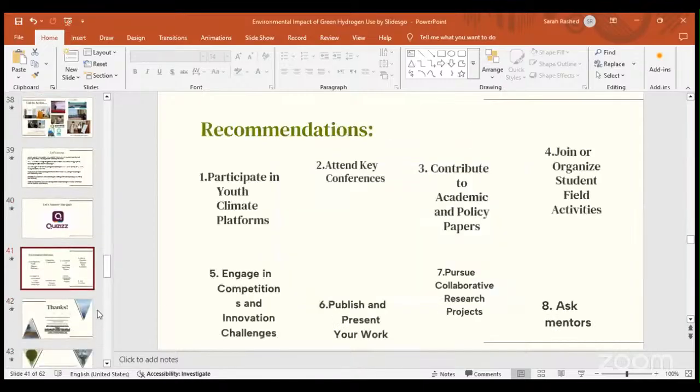And just to give you the last recommendations: participate in the youth climate platforms, attend key conferences, contribute to academic and policy papers, join the student field activities. By the way, I'm supervisor for student field activities in the university. Engage in competitions and innovation challenges, publish and present your work. If you have any old paper or you have a startup or idea, don't be in a rush, just publish your work. Always do collaborative research projects and always have a mentor. Ask mentors.